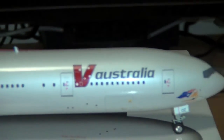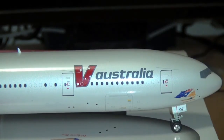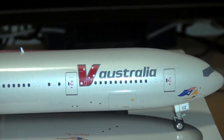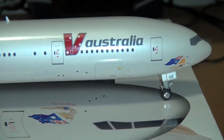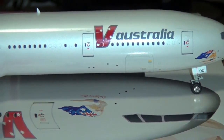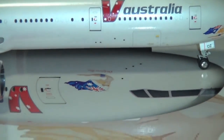As I said, the detail in this model is unbelievable. Like, you've got the lines just above the door here. I'm not actually sure what they're for. I've seen them before, but I don't know what they are. So if anyone knows what they are, just let us know in the comments section. And then you've got your forward cargo compartment. To the left of that is the static ports for various cockpit controls.